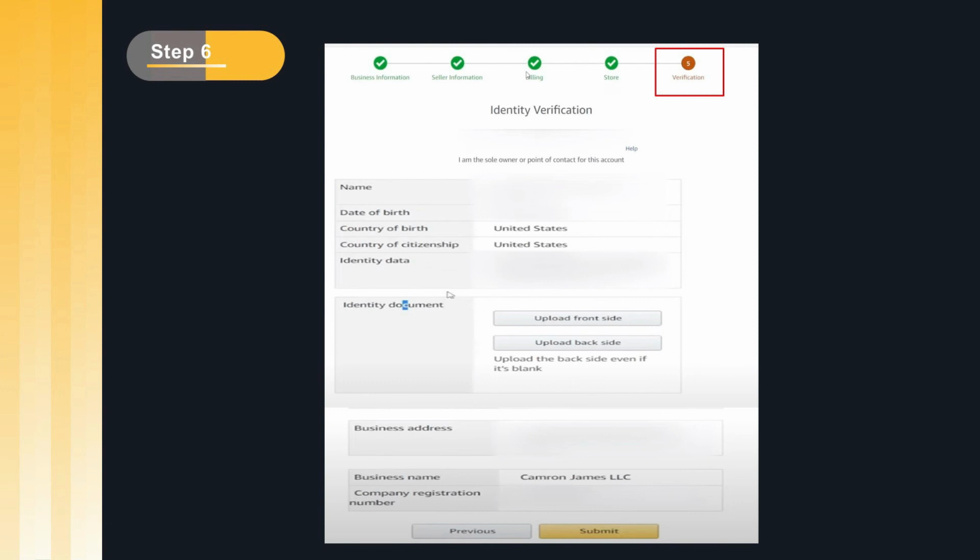Now we need some identity documents, and whatever documents you selected, passport, driver's license, whatever that is, we are going to upload the front side and back side of it. If it's a passport, we're just going to upload the front side. Make sure Amazon verifies all these documents for your account, and that's all for the professional seller account. All the essential data is entered. Now we are going to hit submit. That's the end of the walkthrough of the Seller Central sign-up process.